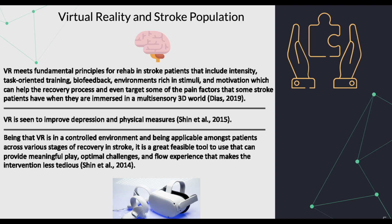VR may also enhance neuroplasticity and reduce learned non-use, which is a common aspect in chronic stroke patients and recovery after stroke. When using VR, it provides augmented real-life feedback, immersive and engaging experiences, and a safe simulation of real-world activities of daily living, and is a promising tool that can lead to a better motor recovery.